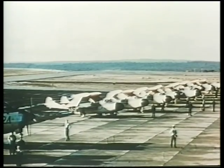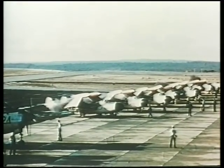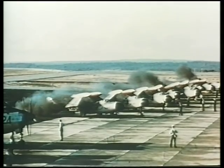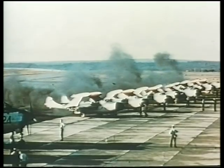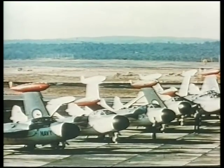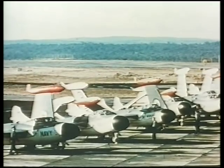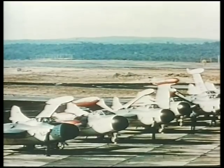Now all is ready for the cartridge-fired startup. This method of starting is necessary for shipboard operations where there is no room for the bulky electrical starting devices normally used. Again, the folded wings are a great space saver in the carrier's hangars.